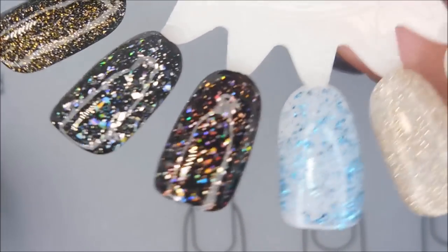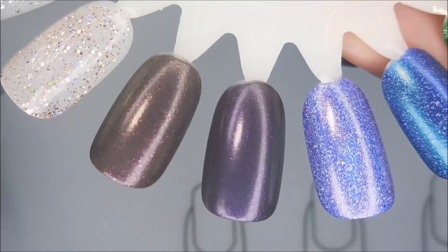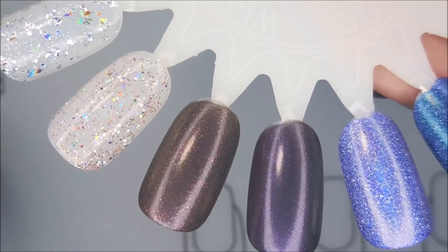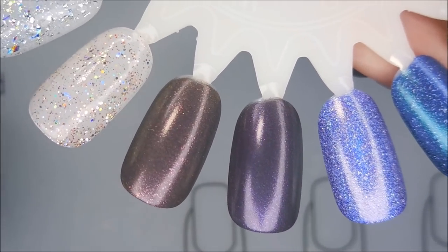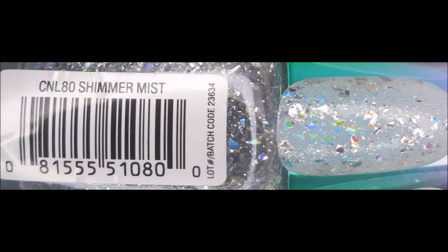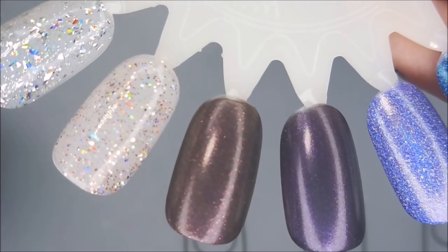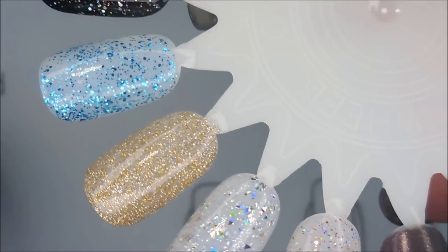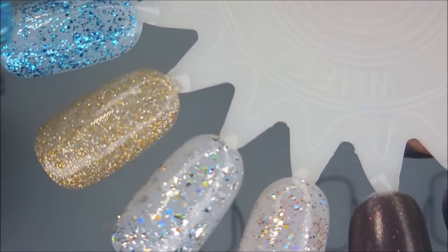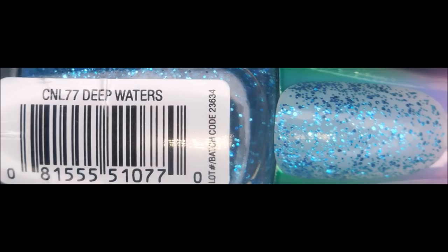So there we go. I'm going to go back and do another coat over just the plain nails real quick, just to give you an idea of what they look like. Oh, I love these. I'm so glad I grabbed them. So there we go. Very gorgeous. So these are really, really nice.